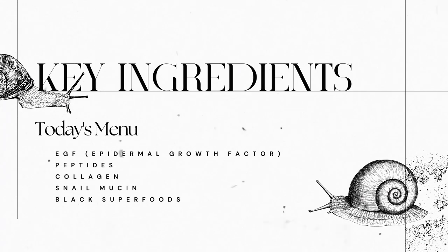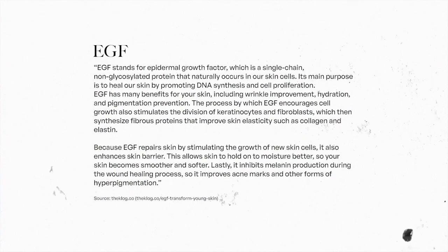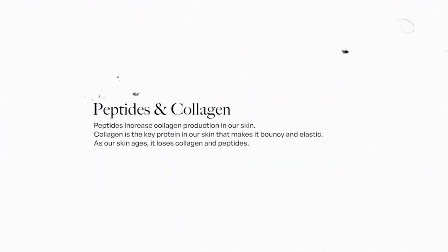Before we move on to the next 2 sets of product lines, I want to go over the key ingredients of the upcoming lines. EGF is an anti-aging ingredient that restores the glow to our skin. So if you're noticing dullness or your skin just looks tired, EGF can help with that. Peptides, on the other hand, increase collagen production in our skin. And collagen is, of course, the key protein in our skin that makes it bouncy and more elastic. As our skin ages, it loses collagen and peptides, so it's important that we restore them topically.